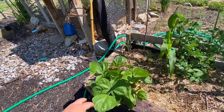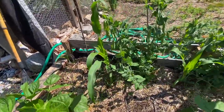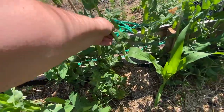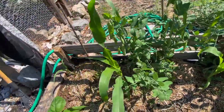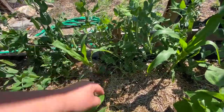Beans are just popping like crazy, and they're growing beans and flowers. They're flowering like crazy. Look at my peas. Peas are going so good. I've got to pick some of these because they're ready to burst. It looks like, look at this one. That one's ready to burst. My corn that I put in between so my peas could wrap around them is growing, and it's working because they're reaching out to them.